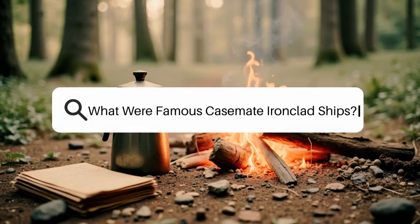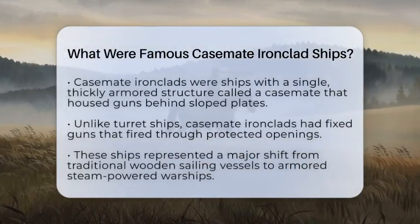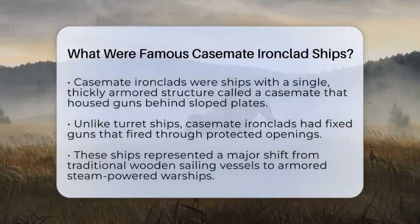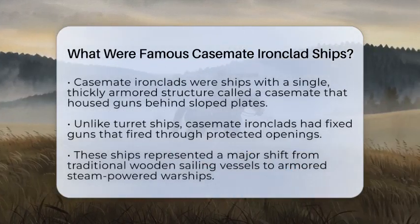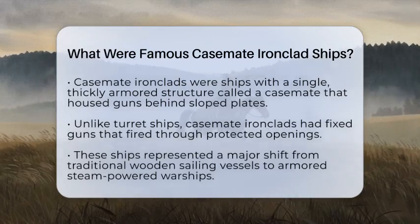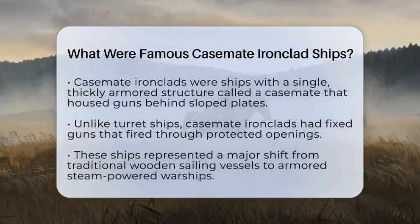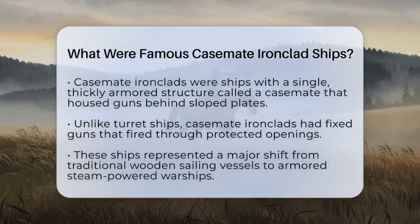What were famous Casemate ironclad ships? Imagine a time when ships were transforming from wooden sailing vessels into armored steam-powered battleships. During the American Civil War, one of the most exciting innovations was the Casemate Ironclad. These ships had a single, thickly armored structure called a casemate that housed their guns behind fixed, sloped plates.